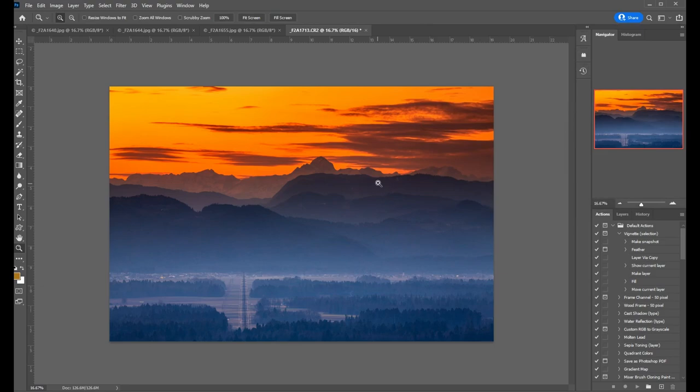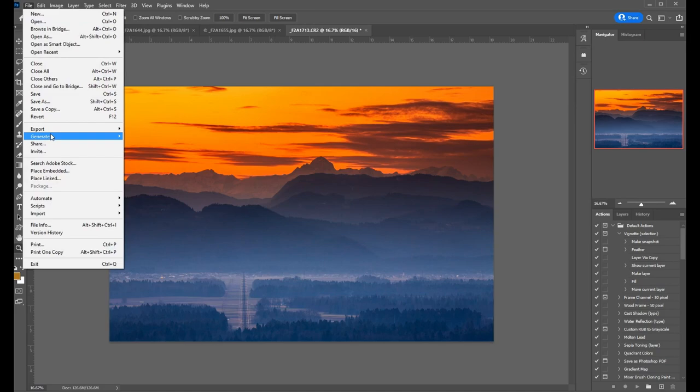It has really made the row of pylons pop out a bit more. The mist down here, the contrast adjustment has helped to focus our attention on these areas. It's darkened down the mountains and the hills a bit more, and it's really made that sky pop. So I think this is nice. This is good enough. So I'll save it.